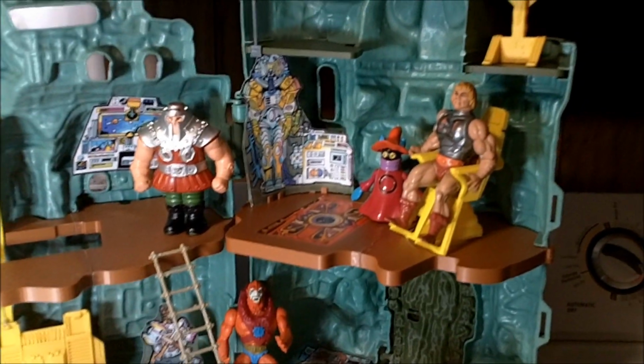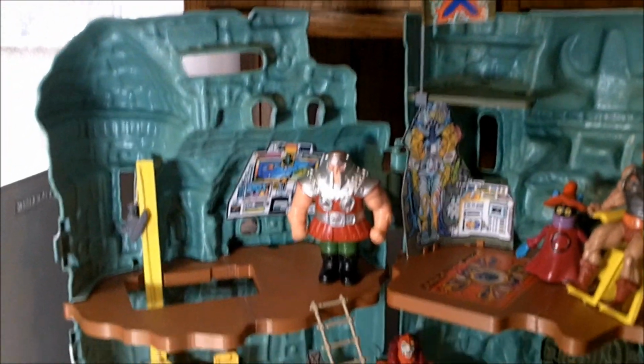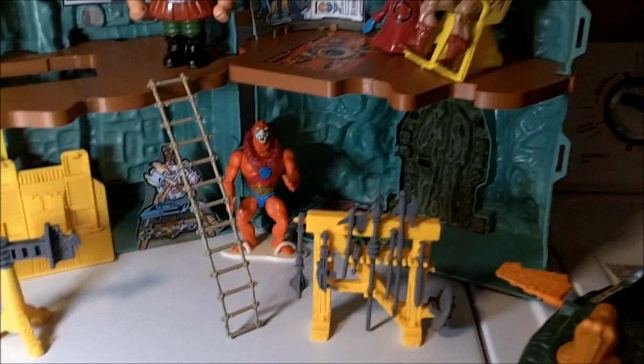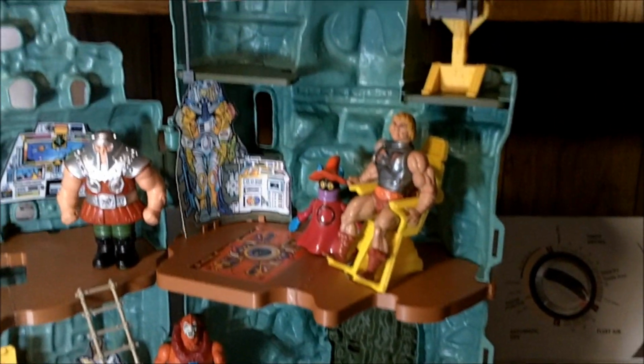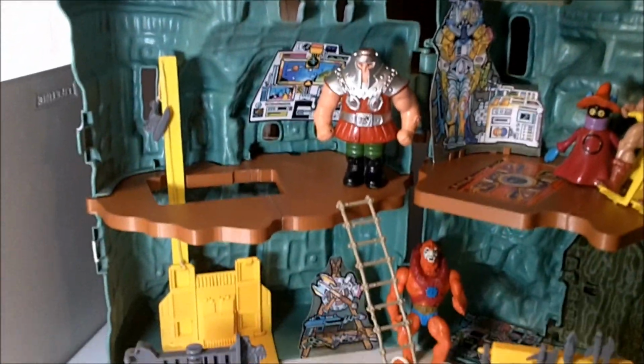Now my friend Brian, who lived down the street, he had a Castle Grayskull, and we used to play together, and I would take a few of my figures down there, and I only had about 4, but I'd take them down there and we'd play together, and I got to play with the castle with him a few times.